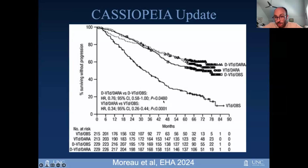And this number is 0.048. So it's barely under that threshold. Furthermore, this ratio, which shows you what the probability is in total of progression, is not very low, meaning that the overall chances that somebody getting Dara progresses are not that different than somebody getting placebo after maintenance. It's only a 24% reduction. Again, contrast that with over the 50% reduction that we see with Revlimid alone.